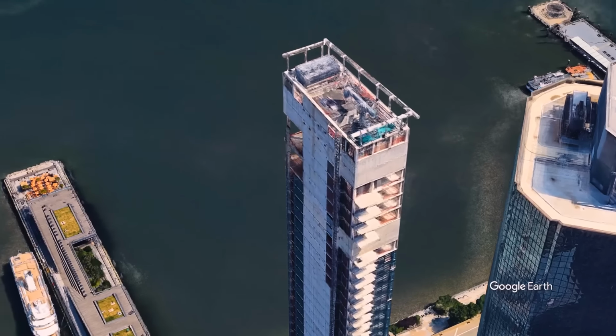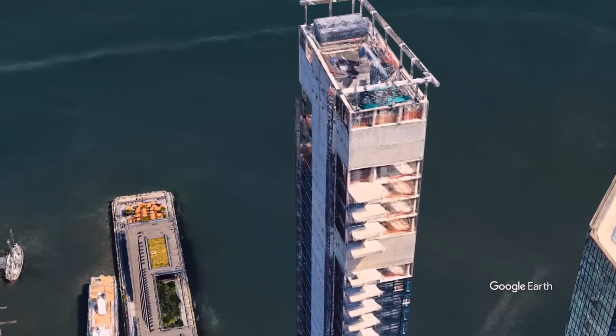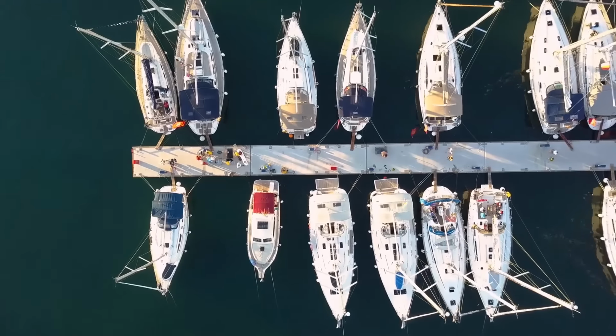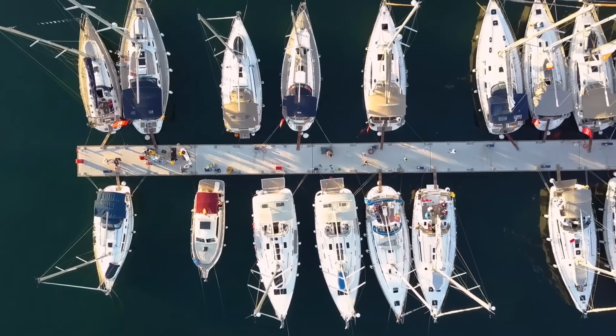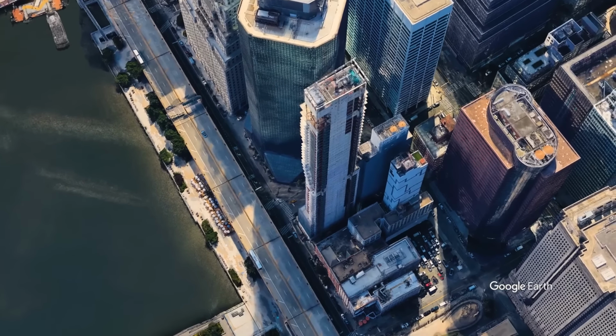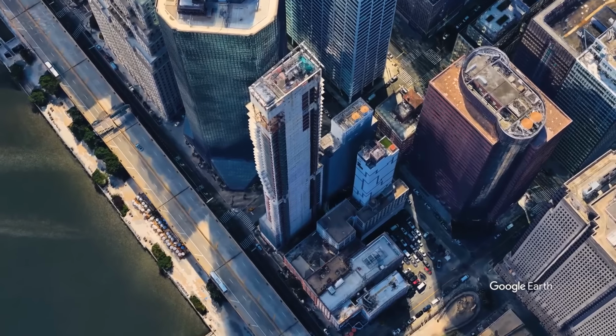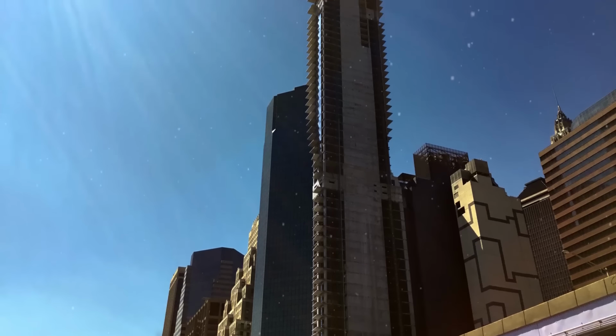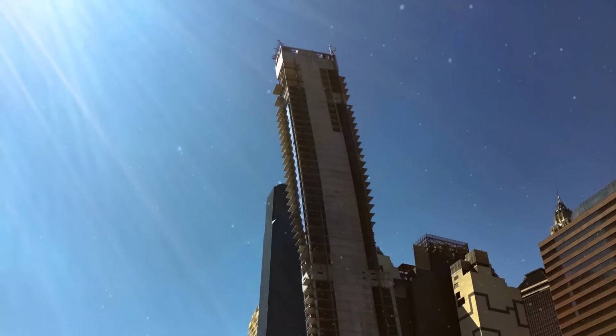The tower was to host 80 super fancy condos to sell for up to $7 million each. The developer also planned to offer yacht services to the tenants. A pre-sale of this luxurious but unfinished project was launched in 2018. But in 2020, the tower began to lean 3 inches to the north.